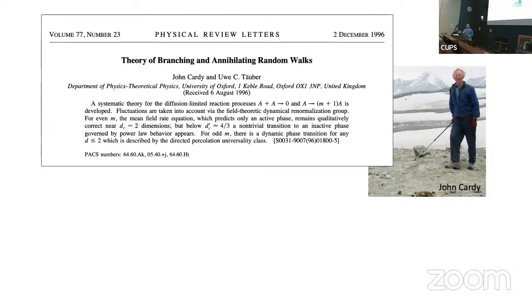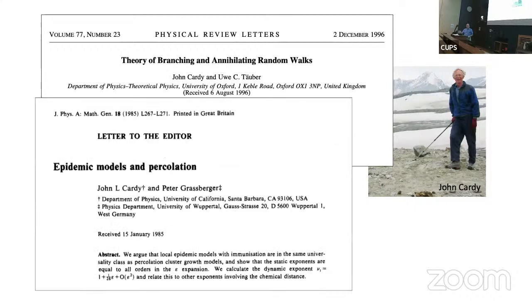He has worked for a long time on many different topics. One of the topics he worked on was branching, annihilating random walks. But it isn't this one. This is a tip annihilation. And actually, the process that we have is more analogous to another work that he did on epidemic models and percolation. It was 1985, a long time ago. I was a student in 1980.